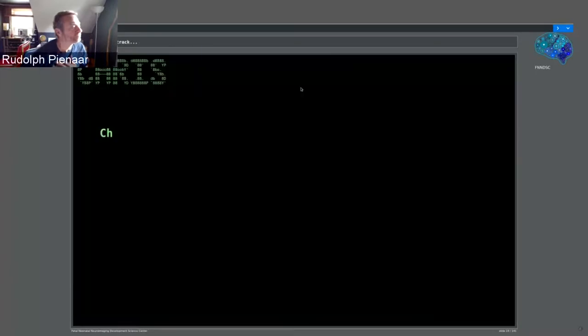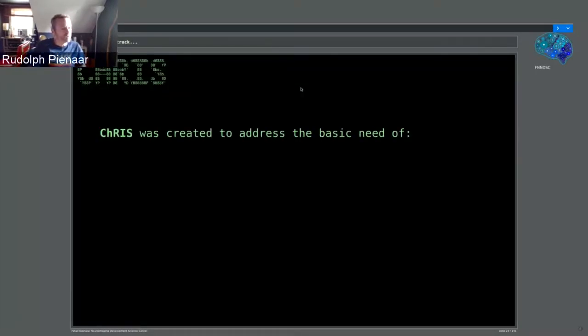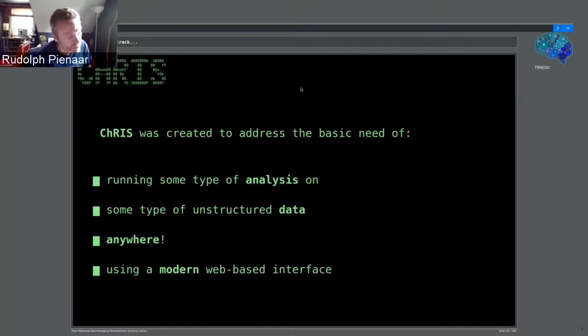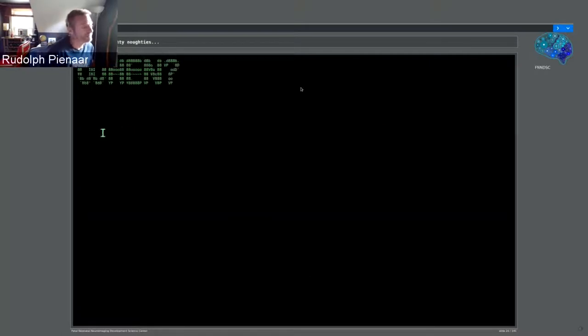Right, so, what was ChRIS? ChRIS was created to address this basic need in the general sense of running some kind of analysis on some kind of unstructured data, quote unquote, anywhere. Now, of course, given its origins, a lot of this compute is focused on medical type stuff. But there's nothing on a platform that cares about what the data means. The semantics are unimportant. The platform just strives to perform some kind of analysis on some kind of data and manage that for both users and developers, hopefully using a more modern web-based interface.